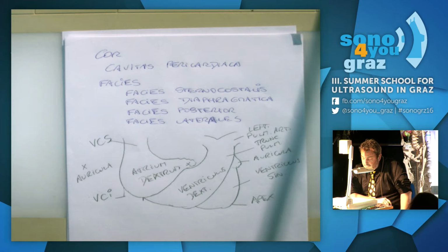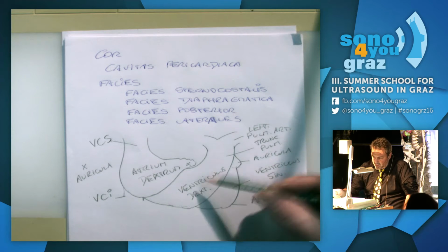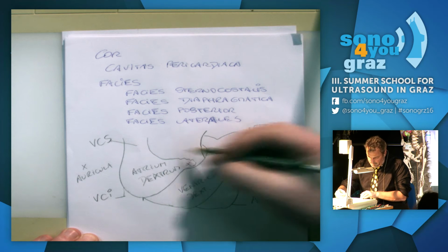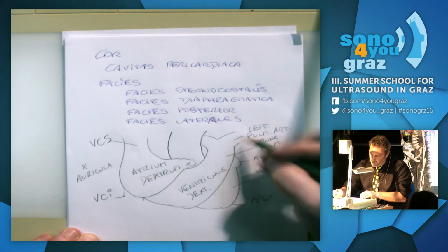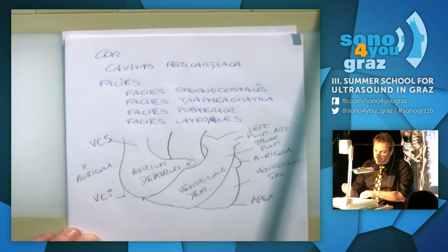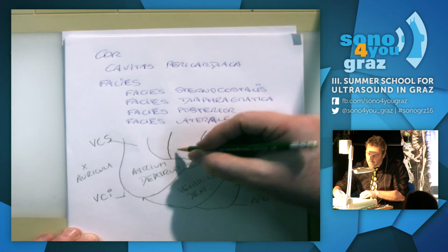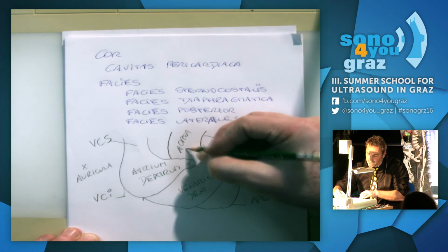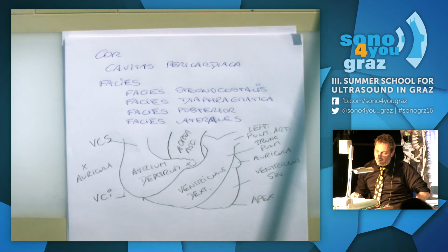So, what is missing now? Well, if you have the ventricle and the pulmonary trunk, the aorta is missing, and the aorta is just in between the pulmonary trunk and the superior caval vein. So you get over here the ascending aorta, aorta ascendens.